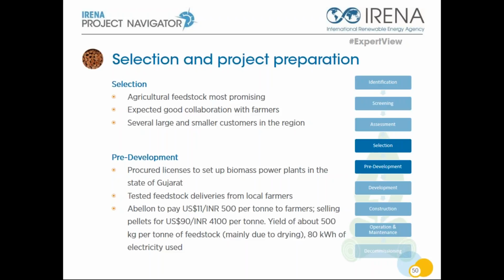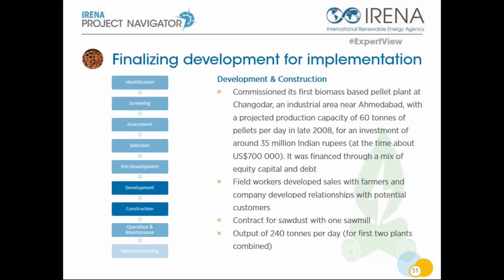They were doing, obviously, their calculations, seeing how much they could get for the fuel and how much they would pay for the feedstock, and everything looked very good on paper. You can see down at the last bullet point, they were only paying about $11 US for a ton of feedstock, and would get almost $100 for a ton of sold fuel, even though you only get about half a ton of pellets per ton of feedstock. It's still a fairly good return. So everything looked very good at that point. Next slide, please.